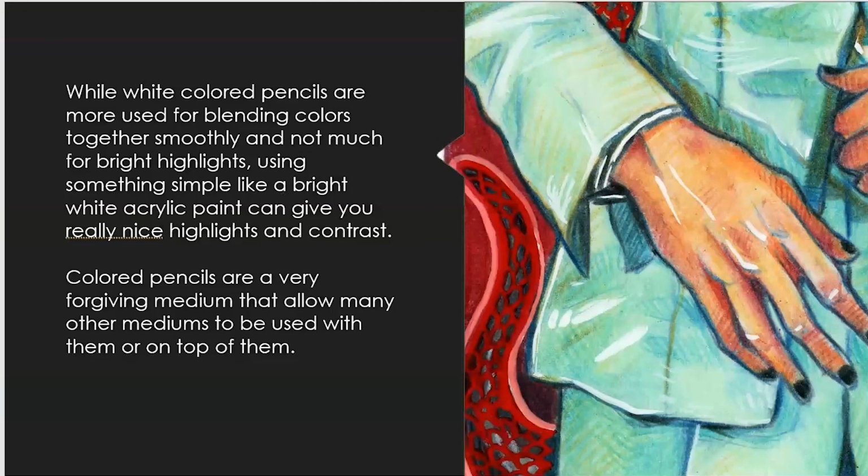So when you can do something with colored pencils, you can also, because colored pencils sit on top of your paper, which, you know, can be computer printer paper, or I usually like something a little thicker, like a cardstock or a Bristol paper, which is just a smooth, thick paper. Colored pencil likes to sit on top of that paper. And because of that, you can put other art supplies on top of it for fun special effects.